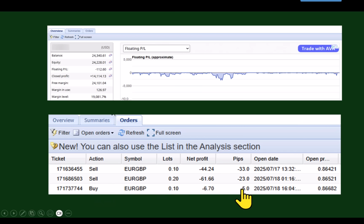Then we have a buy that has been opened quite recently to offset the initial one. So now you can see lot sizing 0.1, and the lot sizing is the same as for the buy. So that's how that works. That's an example of that.